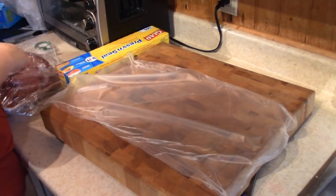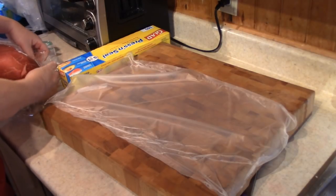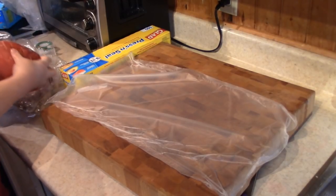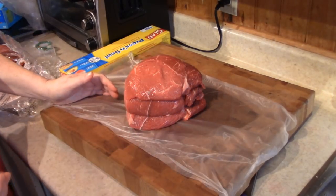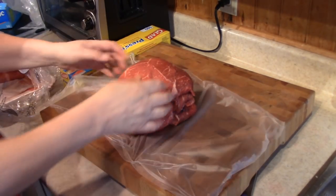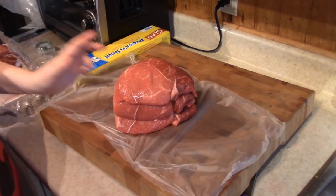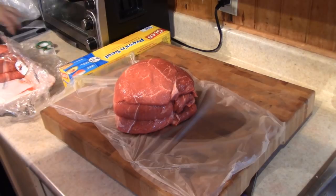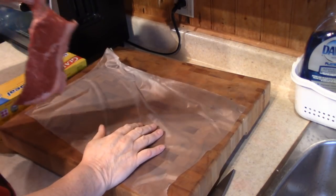And then we can get out of 1 roast beef at least 3 meals in lunch meat sandwiches. So we're going to go wrap these 4 roast beefs. We need the bigger bags. I'll make sure the sticky part's on the bottom.